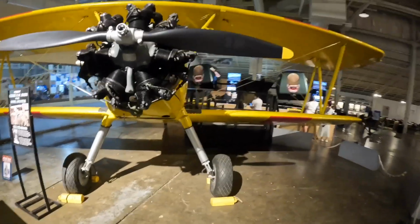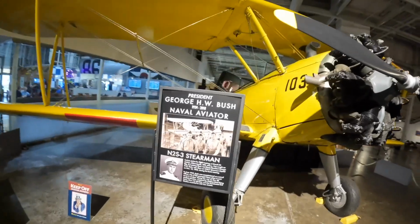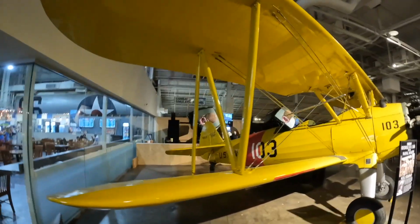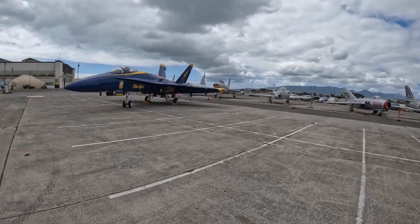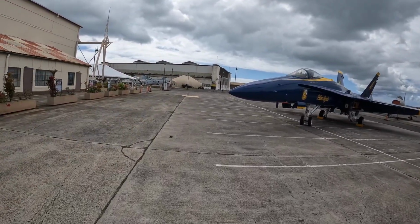They have these yellow aircrafts. And also behind it, you also have flight simulators where you can do it for extra money. Here we got a bunch of airplane models and we're gonna soon be heading to Hangar 79.